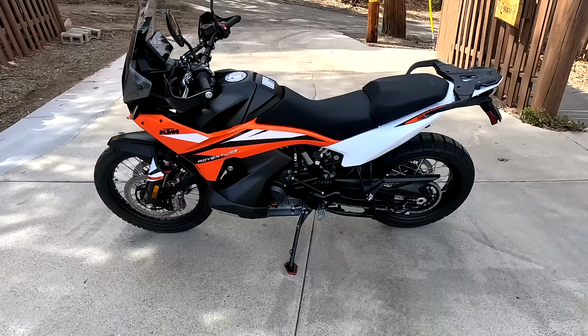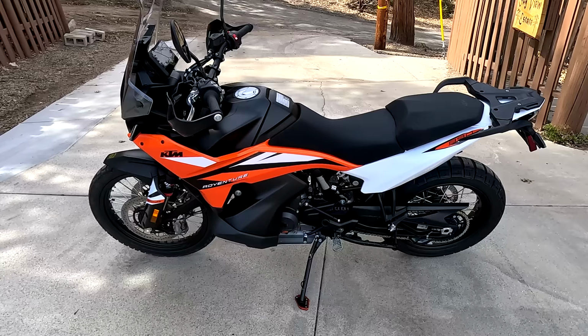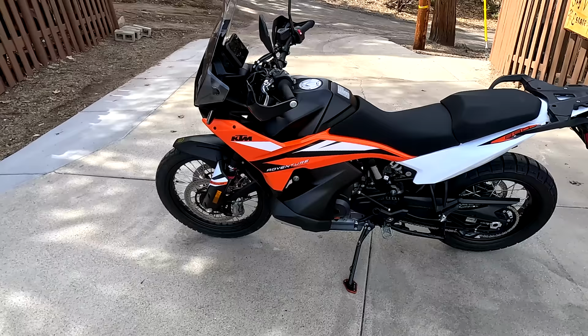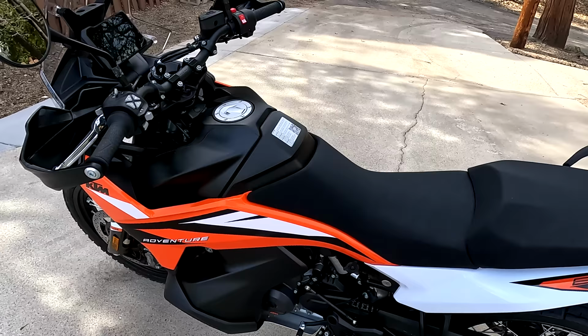Sorry, the wet weight, having a hard time talking today, on the bike is around 470 pounds. It may have gone up just a couple pounds from the previous year's model due to some of the additional reinforcements they've done with the front fairing and things like that, but it should be about the same weight. In kilograms, let's see, that would be 213 kilograms. That's fully fueled up with 5.3 gallons or 20 liters of fuel on board.